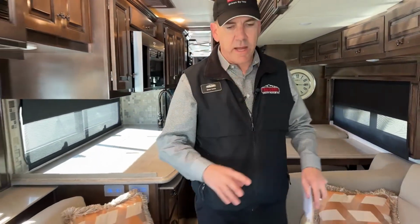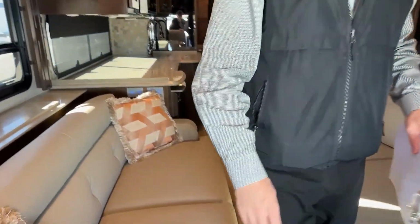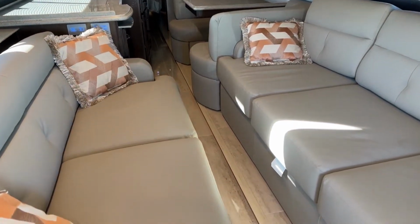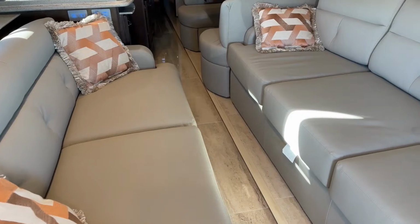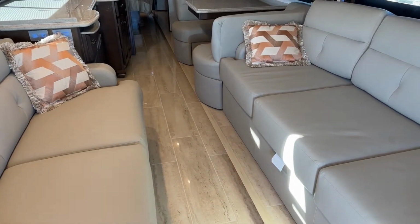Again, it's a Dutch Star, so it's going to have hydraulic slides here. No carpet in the slides, as you can see. Nice tile covering on the slides. These hydraulic slides are nice.